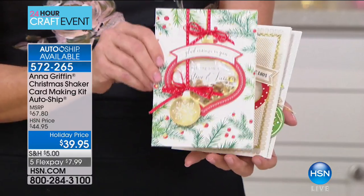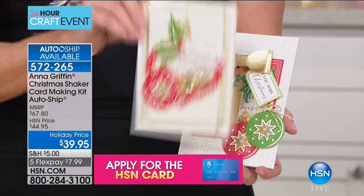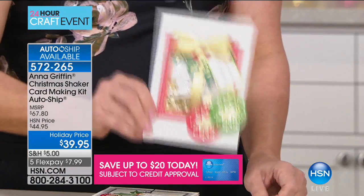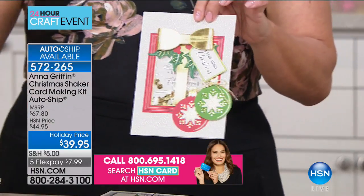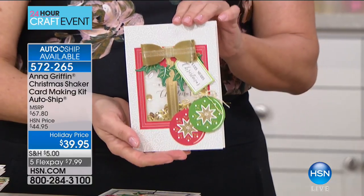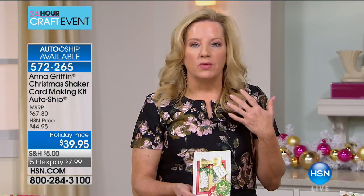It's right out of the box. It's satisfying for you. It's phenomenal for them. Listen, there are already half of these gone. So if you would like these, you want to have that wow. How many cards will this kit make? 30. Okay, so that's a nice amount. You get so many more embellishments than you would ever really need.